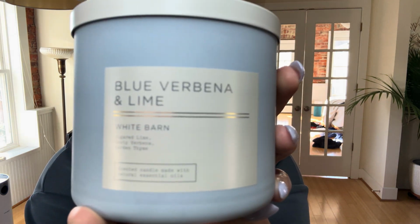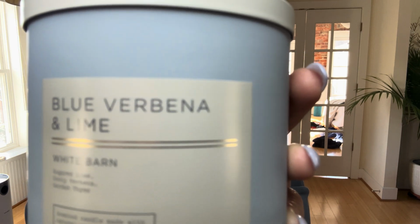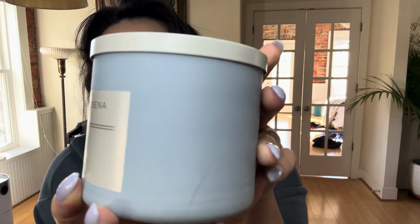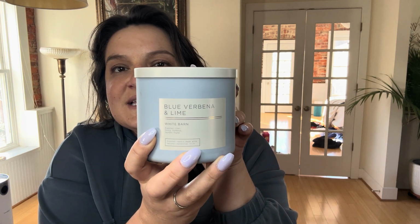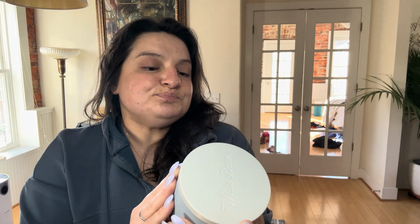I have what should be a very short review, and it is one candle from Bath & Body Works. The candle in question is this one, Blue Verbena and Lime. I don't know if that's really focusing or not. Weirdly seems to do better from afar. Yeah, at any rate, really beautiful.